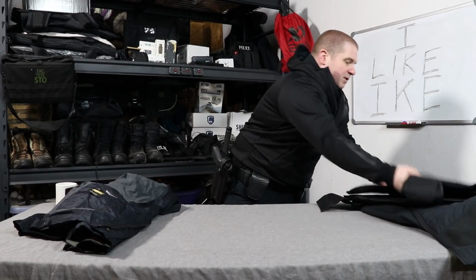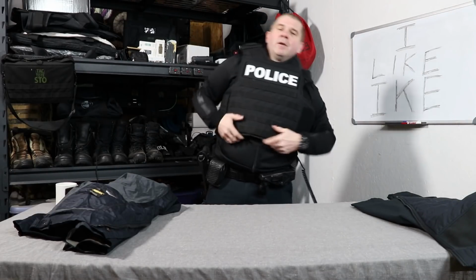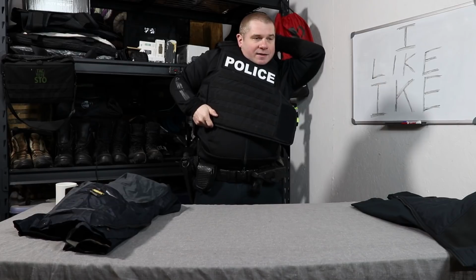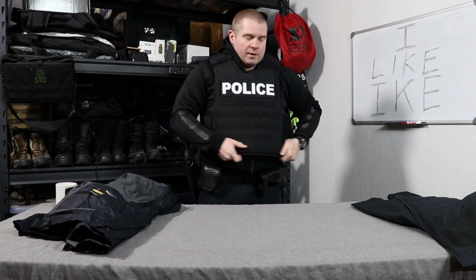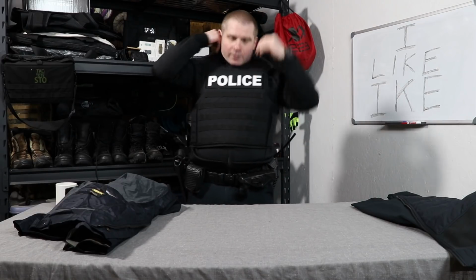Obviously, uniforming comes into an issue here. This is more popular with people on narcotics and TAC teams that are wearing soft clothes most of the time. It also allows you a convenient hoodie in the back that you can throw over the top in a hurry when you're hopping out of the car. This is a huge advantage for TAC teams or anybody that's hopping out in a big hurry.